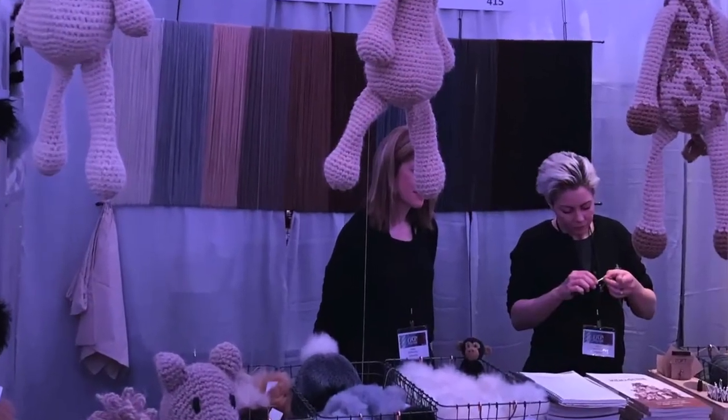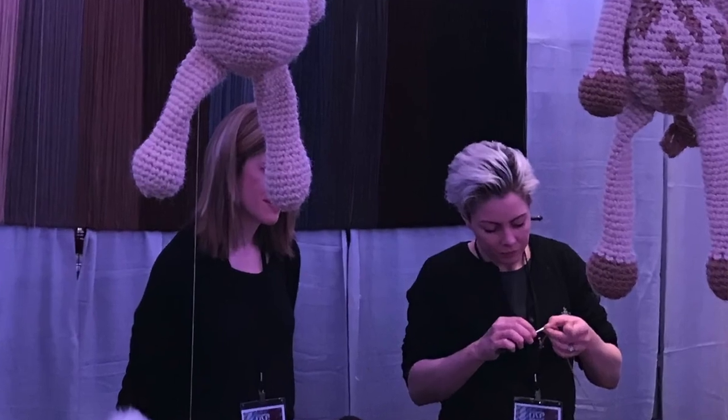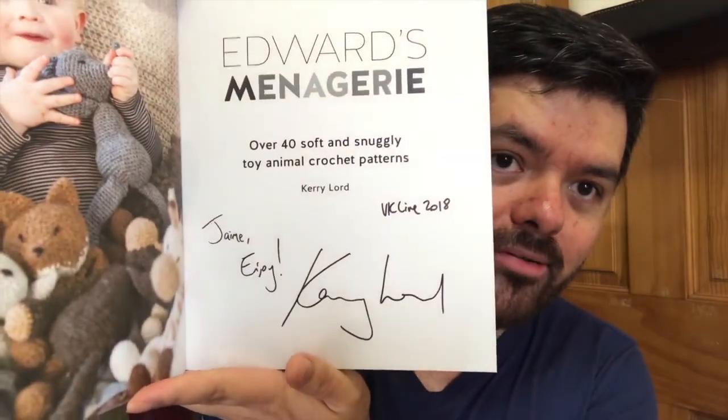So it was a really nice surprise to go there and see them, and they had it. And then I realized that it was not some random store, it was actually the designer herself that was selling these books. So I got it autographed by the designer. I was so elated. I was so happy. I was like a little kid. So silly, but you know, I was.